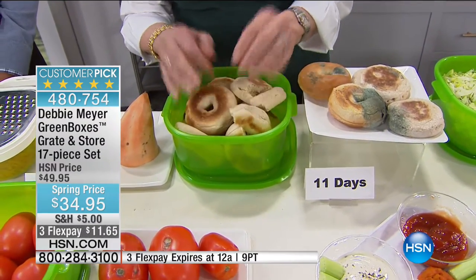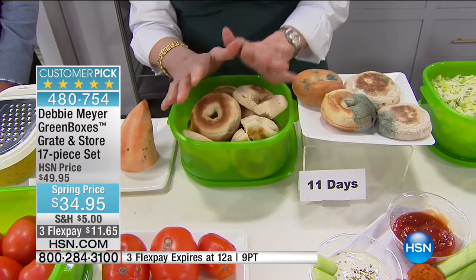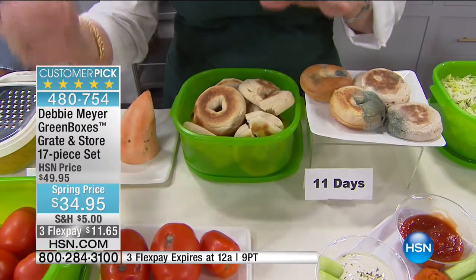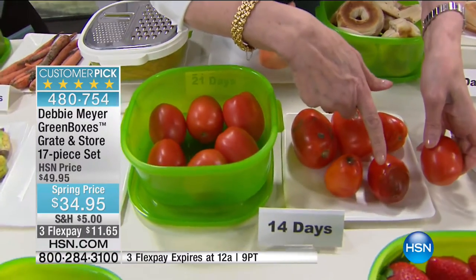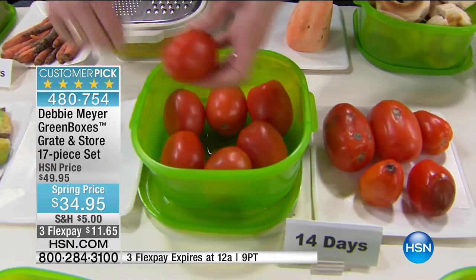And when you don't finish something, you simply put it back into one of my boxes and put the lid back on it, and it continues to work for you. And you keep your breads, your baked goods, your fruits, your vegetables, wherever you normally would. So I ordinarily do keep my tomatoes on the countertop, but for two weeks, that's two weeks. This simply came out of one of my green boxes.